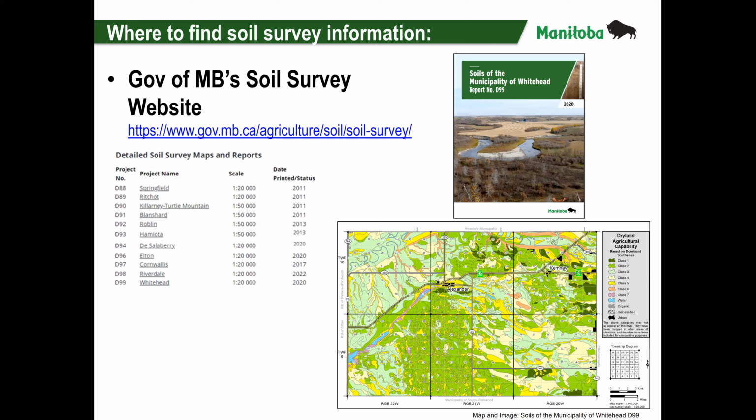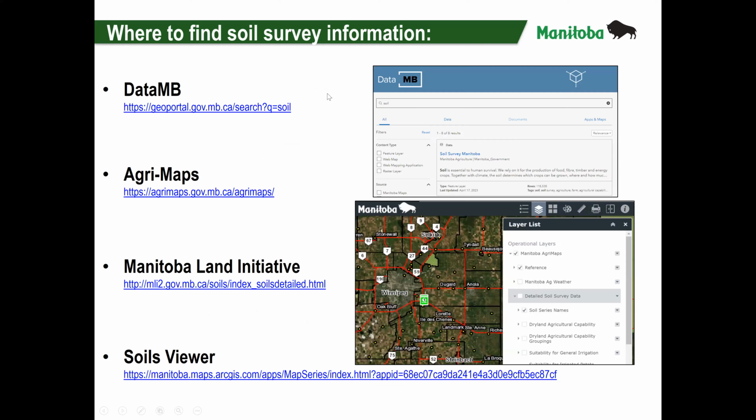So as I mentioned multiple times, this is a free and publicly available resource for everyone here. You can find our technical reports, which contain those generalized maps, as well as a summary of the soils found in the area at the Government of Manitoba's Soil Survey website. These maps are also available to download at multiple websites, with our newest one being Data MB, where you can now isolate an area of interest and download the specific soil information within that area of interest, which will be very useful moving forward.